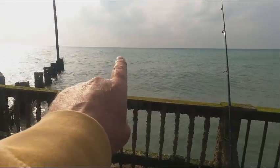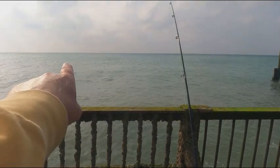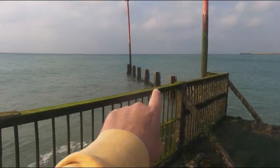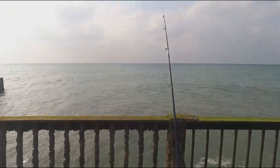Just be mindful when you chuck it out here, as soon as it hits, try and point the rod as much as you can and take up the slack, because I've seen people casting out there, sure that's where the lead weight goes, but then they've had so much slack, the slack goes there and then that's it, game over.